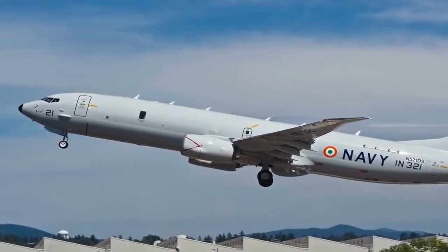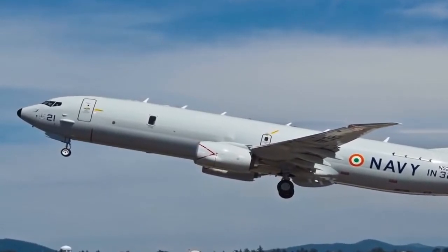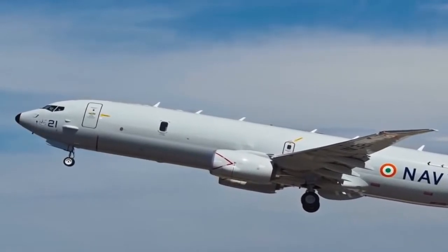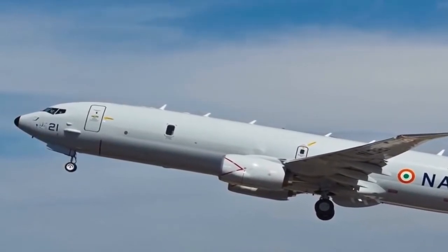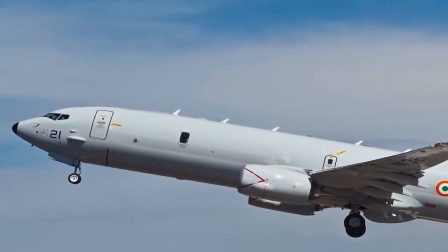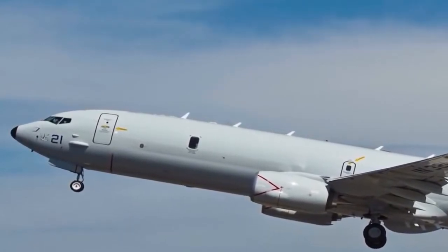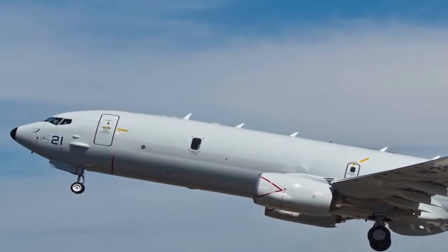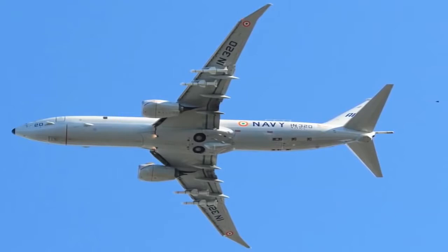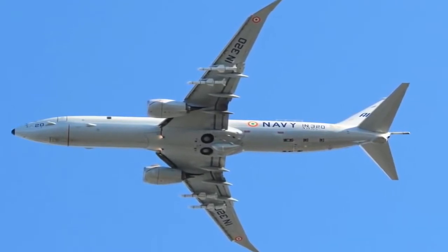P-8I is a customized export variant of the P-8A for the Indian Navy. The P-8 Poseidon is developed for the United States Navy by Boeing. It conducts anti-submarine warfare, anti-surface warfare, and shipping interdiction, along with an electronic signals intelligence (ELINT) role. It is equipped with the Raytheon APY-10 multi-mission surface search radar, and many other sensors to detect surface and underwater vessels.